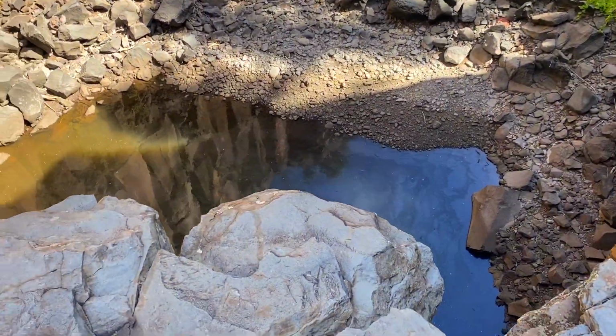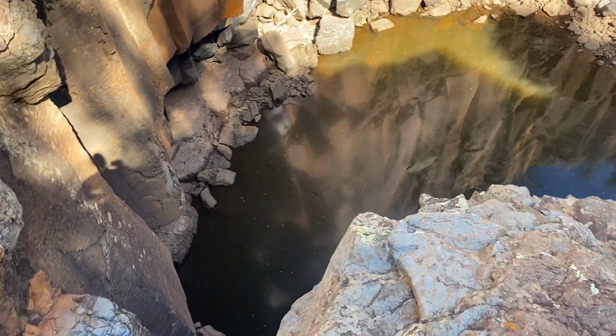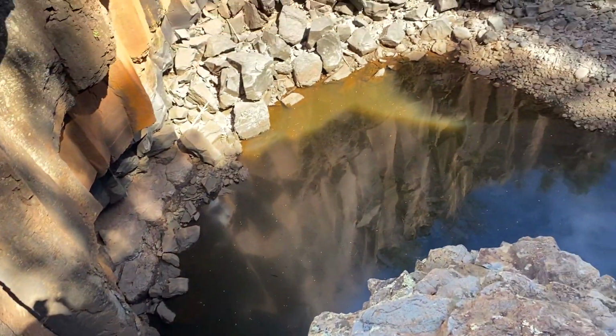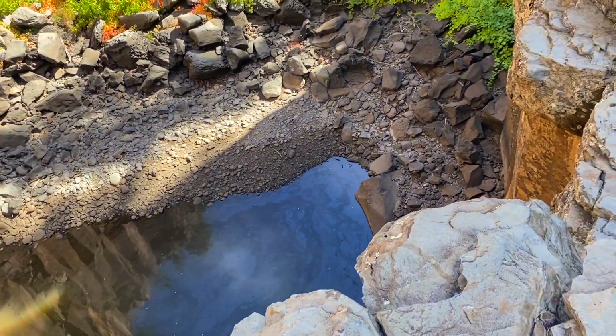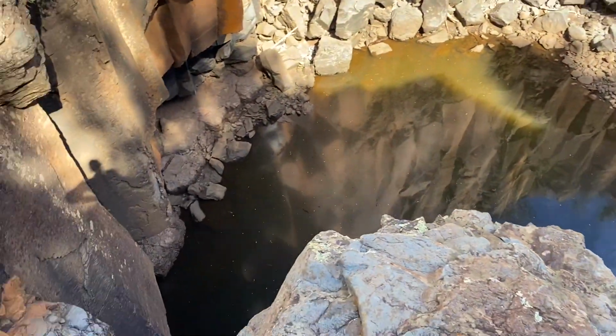This is the waterfall, which honestly I don't know how to get down to. That's not something I'm going to be climbing down. So it just drops off.